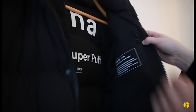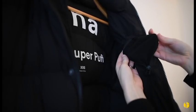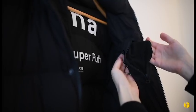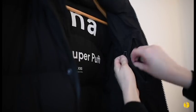There's 3 different pockets, including an interior zipper breast pocket, and these pockets are also lined with what feels like a fleece material that's very warm. And for care, it is machine washable.